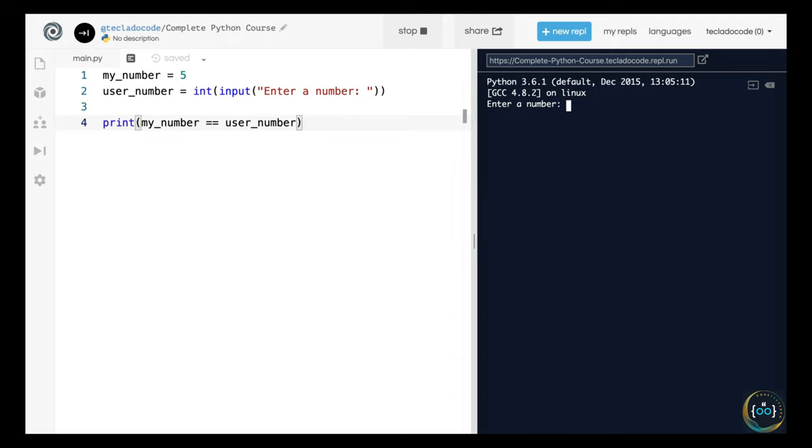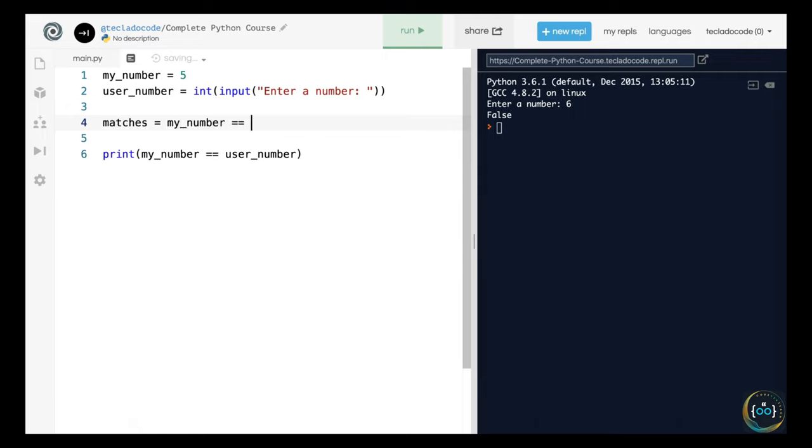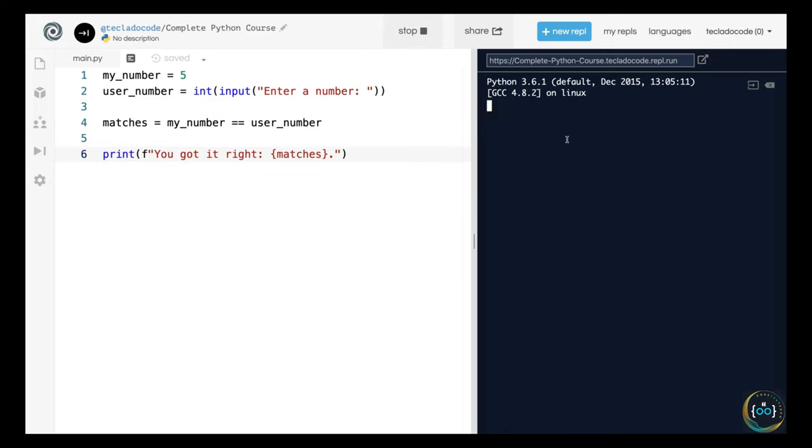So as long as they enter 5, this will be true, and if they enter anything else, then it is false. To make this a little bit better, you can create a new variable which has the value of whether it matches or not, and then you can use an f-string to say you got it right, matches. And then if we run this and we get 5, you say you got it right, true.